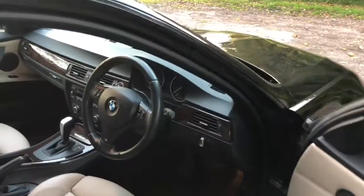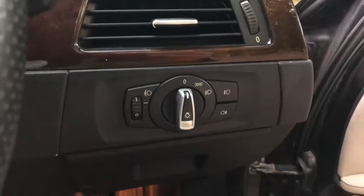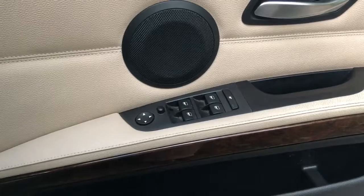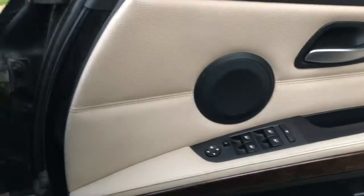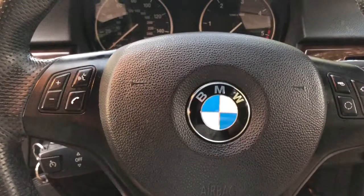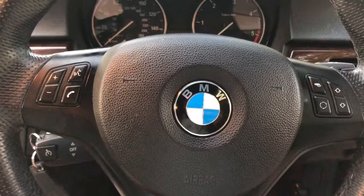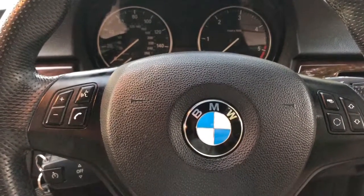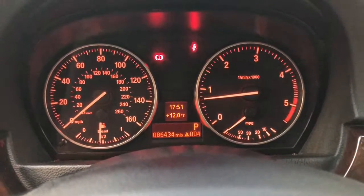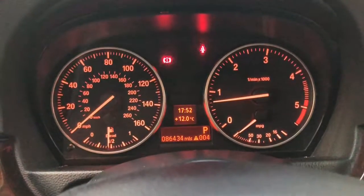Then if we get in on the driver's side, light switches, fog lights, etc., and electric windows, front and rear. Nice controls on the steering wheel for volume, phone, and selecting audio, speakers and recirculation. As we can see, just coming up to 87,000 miles, ticks over nicely. Said drives very well.